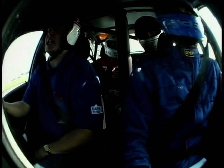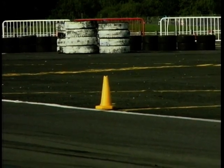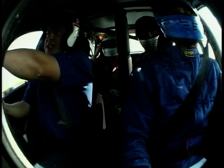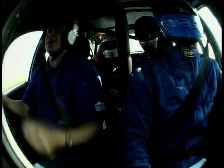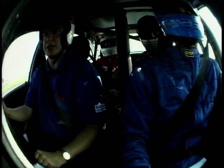We'll only be leaving this out for your first session of lapping. The yellow cone is where we're going to be turning in. That's the yellow cone on the right hand side, and then the yellow cone on the inside is our clipping point. So before we've turned into the corner, we've picked up all our markers. We know approximately what we're going to do.